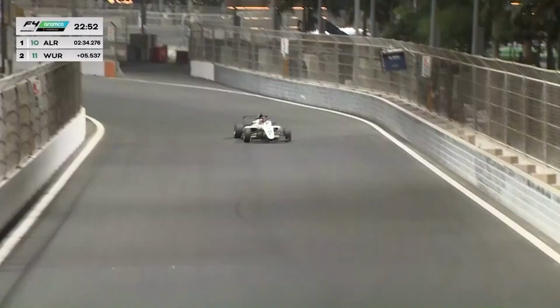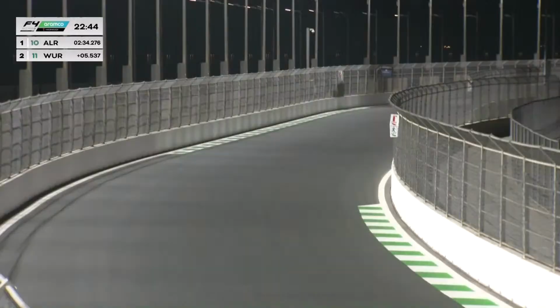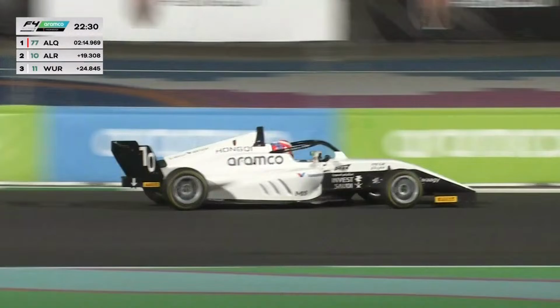Oh, this is Wurz, I believe. Oscar Wurz, I believe. Hopefully, let's hope that he will be able to restart from Merano Feria. The car, I don't believe it was damaged at all. I just hope that he maybe lost control and he will be able to restart.